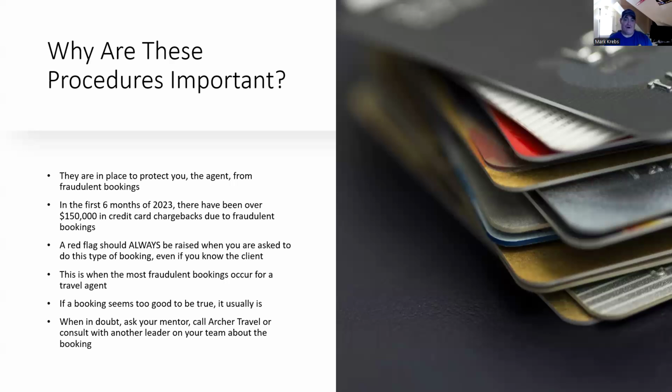But there was a temporary stop sell placed on Delta Vacations to experienced agents due to the number of fraudulent bookings that were coming across and the lack of Delta Vacations' willingness to work further with Archer and strengthening their credit card fraud procedures. So that's why these procedures are in place.